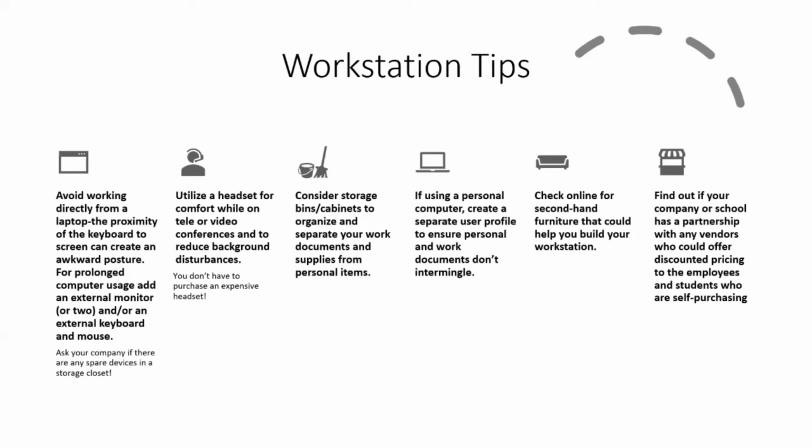Another suggestion is to utilize a headset, not only for your comfort while you're teleconferencing or video conferencing, but it also helps reduce background disturbances. So if you're on a conference call with a class and you've got things going on in the background, your whole class is less likely to hear that if you're wearing a headset. For long-term communication, it's much easier than having to hold your phone up to your ear, or having it on speaker where they're going to hear a lot of background noise.